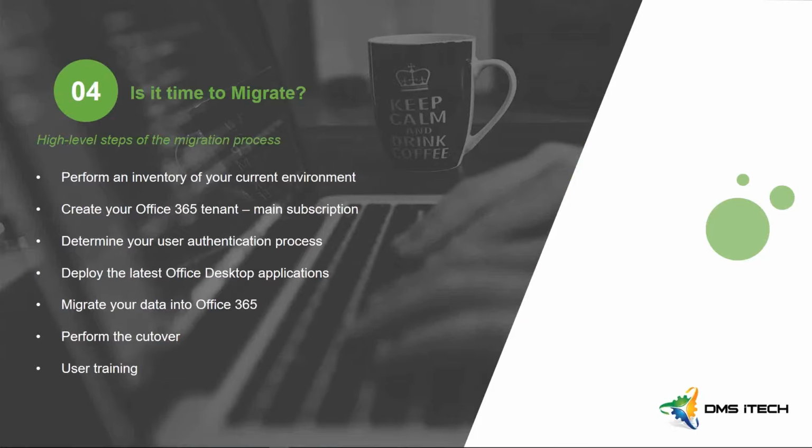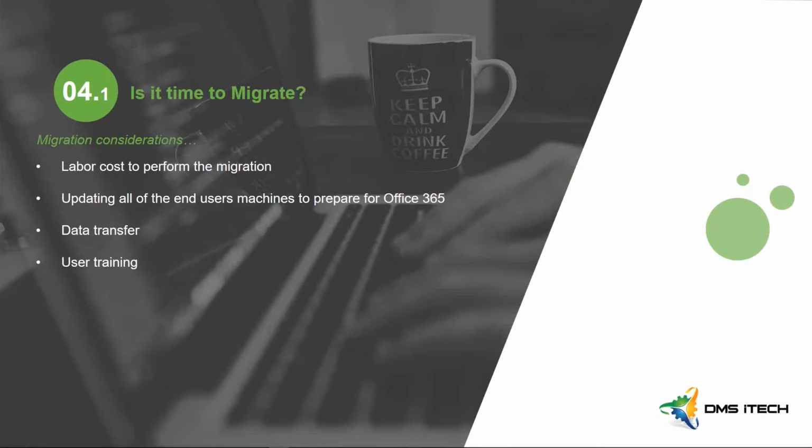I can't stress enough how much or how often user training is overlooked, and it's actually a very key element of the migration path. Not training your users properly or at all. We've seen it, and it usually doesn't have a positive outcome. There can be lost work, loss of functionality for the users, or they just don't know how to get to that functionality. And so when they're unfamiliar with it, productivity goes down as well. So something to consider. So here's some migration considerations as well.